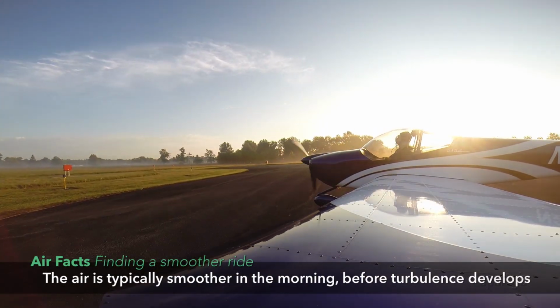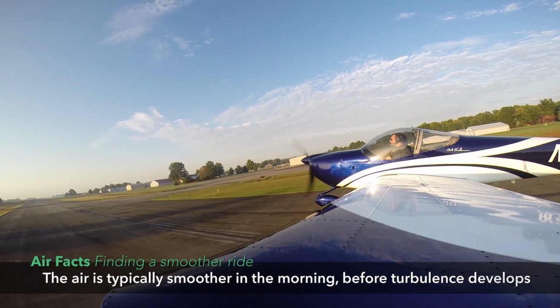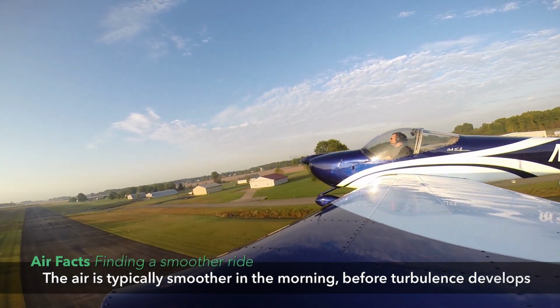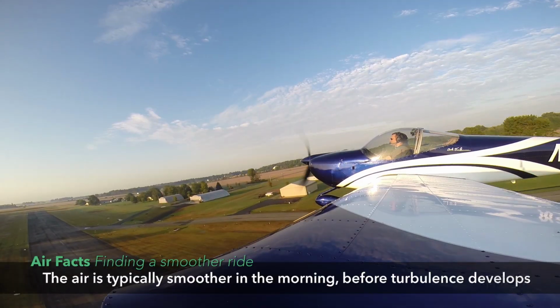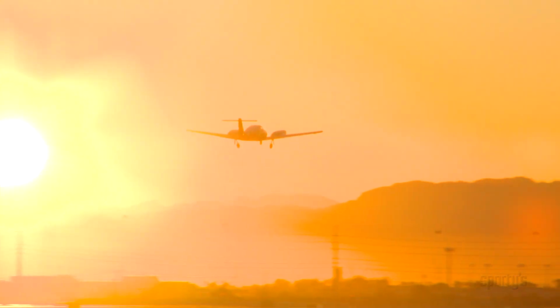One other thing you can change is the time of day you fly. A constant throughout this list is that morning flights are usually smoother. The thermals haven't built up yet, the wind usually isn't as strong, and the haze layer may be lower. If you fly at 8 a.m. instead of 5 p.m., the odds are good that you'll enjoy a comfortable, smooth flight.